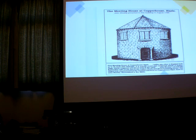If you know where the chip shop is up in Copperhouse, you've got to imagine there were 25 furnaces up there working, smelting copper. And the average age for the people that worked up there was 30. What they didn't realise, as they were smelting all the copper, was that it was killing them. Nothing could grow. Everything was just being poisoned.